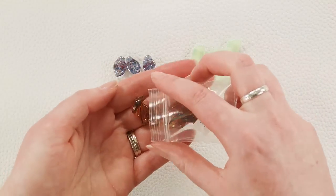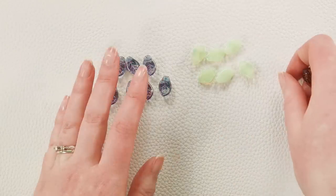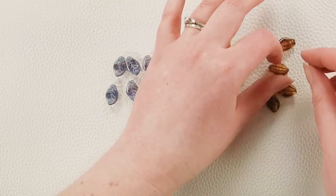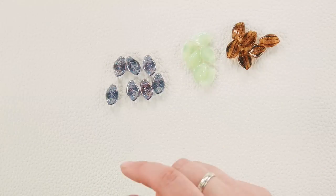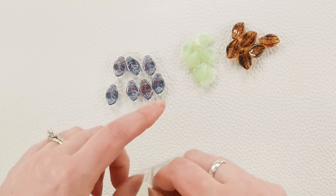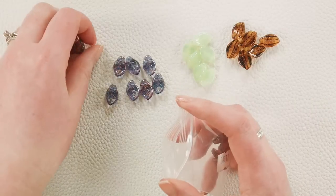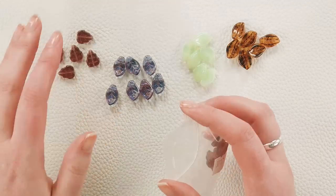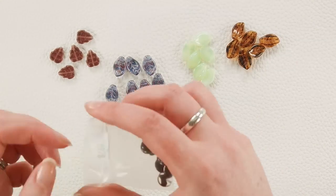And then we have some of the same shape with the tortoiseshell stripy glass, and I love these. So lots of pretty leaves coming up this week. And then we have a couple more shapes here. These are a different shape of leaf, and I think these are also a restock. We're able to get in more of some of these closeout shapes that we've had, and I was very excited about that.